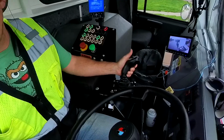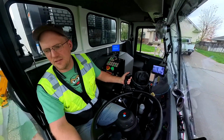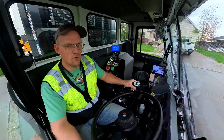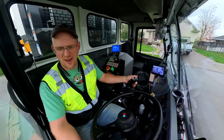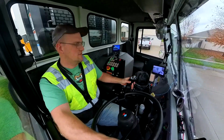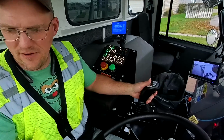They're both vocational trucks, both coming from factories oriented at designing trucks for work, for this type of work. And the Autocar, I do like it, but this is a little nicer. This is okay. This is a lot better.